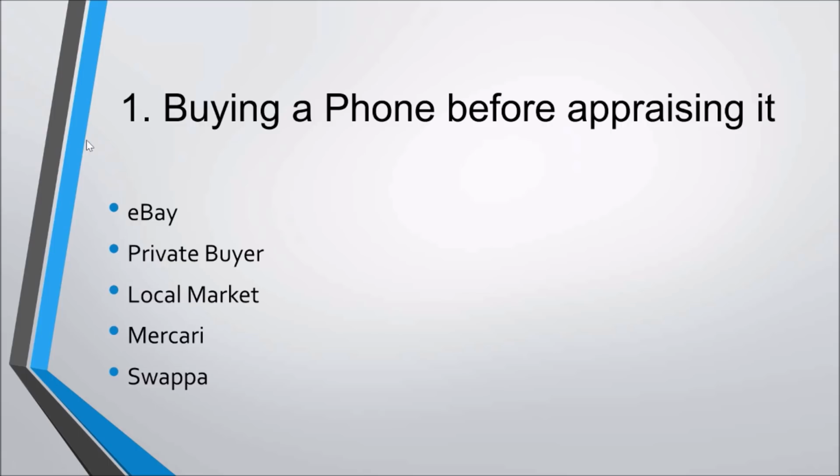Alright, so the first mistake that I see a lot of new phone flippers do is they buy a phone before appraising it. Now, I see this a lot. I see a lot of different posts where somebody says, hey guys, just picked up this iPhone 8, paid $350 for it. How much can I sell it for? Now, that is not the way you go about it.